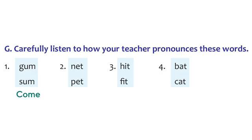The second one, net, pet. Set can rhyme, right? And the third one, hit, fit. Can you think of something that suits this? It's sit, that's right. The fourth one, bat, cat. Can you think of something else? Rat and mat. All these words rhyme, right?